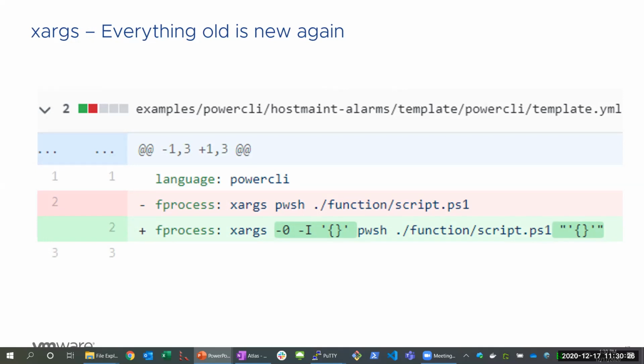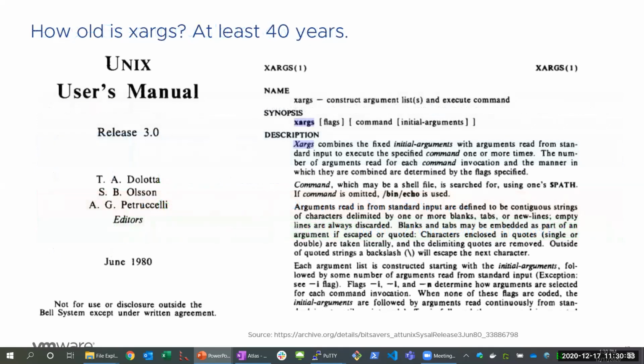So it bombed out. So what's the fix? Well, it's playing around with xargs. Well, how old is xargs? I learned xargs in the late 90s. It's been around for 40 years. The earliest that I could find reference to it was a Unix System 3 manual from June of 1980.